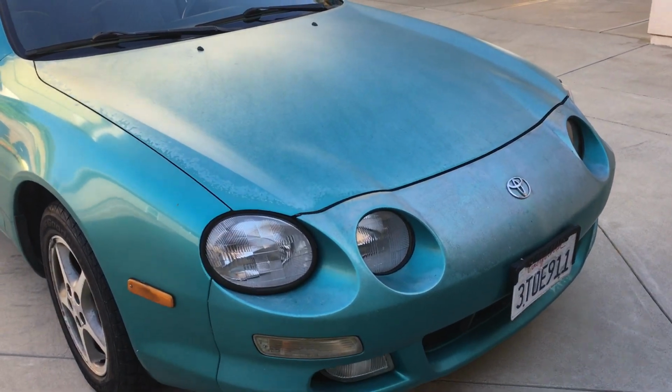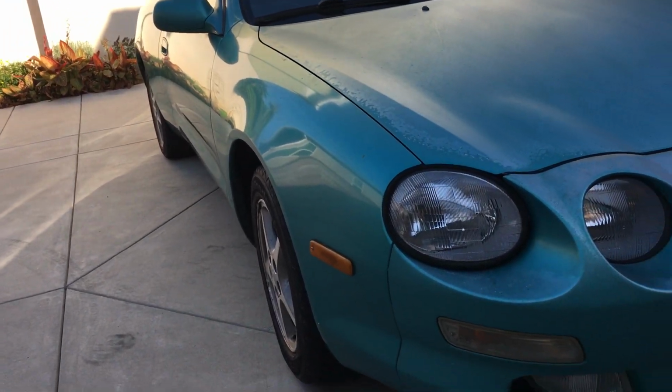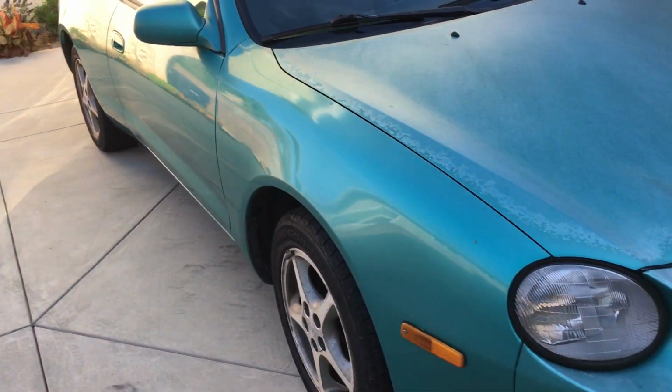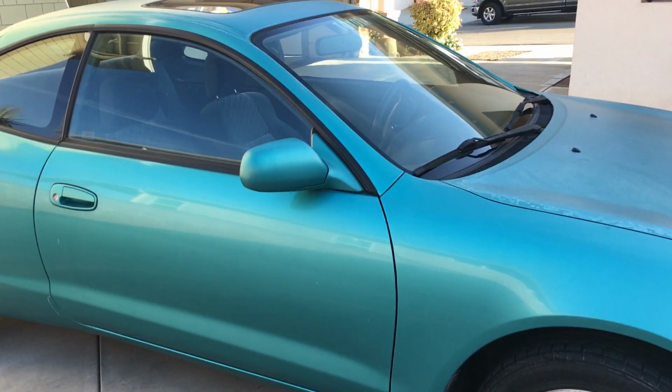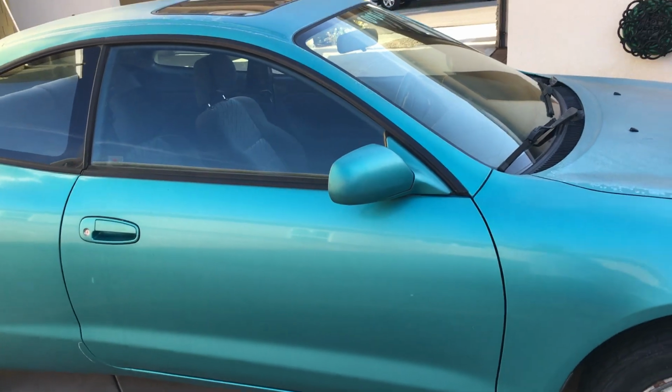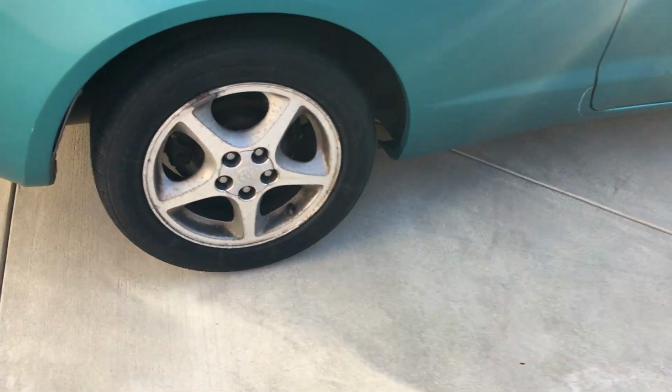It's never been in an accident or a fender bender. You can see how straight it is. It doesn't have an ounce of Bondo on it. This is the north side of it that didn't get any sun. This car sat in the same direction for many years. That's why this side didn't get too much sun, and it actually still looks pretty good.